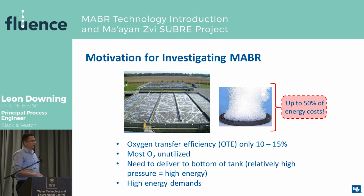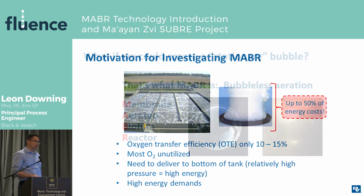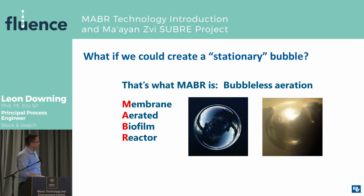So finding ways to more efficiently deliver oxygen to the biology in our wastewater treatment system is going to be a big part of finding sustainable wastewater treatment solutions. So what if we could create a stationary bubble? Imagine if a bubble just sat in the water and all that oxygen could continuously diffuse out of the bubble, instead of that bubble traveling up the column in a matter of seconds and only having a very short period of time for that oxygen to reach the liquid. And that's what this membrane aerated biofilm reactor is trying to do.